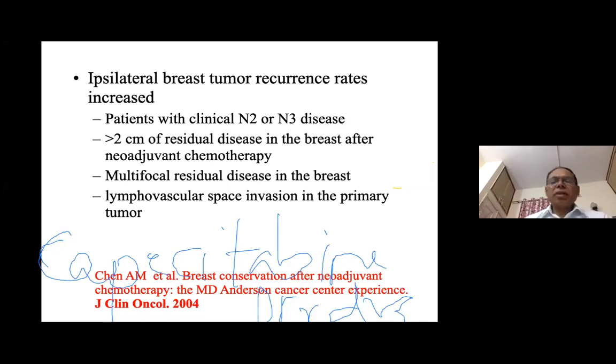And presence of lymphovascular invasion, lymphovascular emboli, again indicates that tumor cells have gone beyond the primary breast into the lymphatics, into the blood vessels, and who knows, they have gone to lungs, liver, brain and bone by way of hematogenous spread. Again, that is an indication for a more aggressive form of treatment, chemotherapy, radiotherapy. Okay.